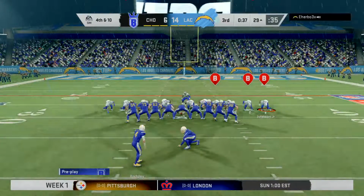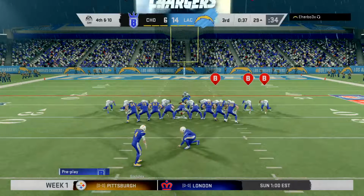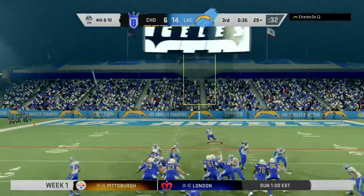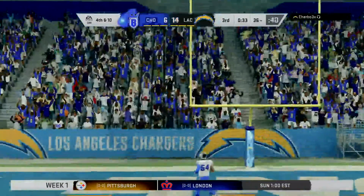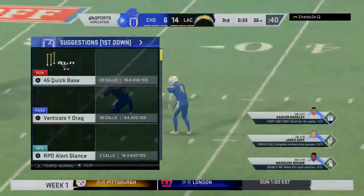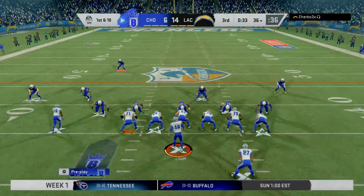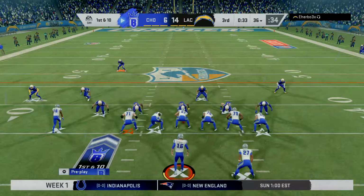So on 4th down, on comes the Charger kicker, Michael Badgley. This one from 46 yards out. That is inches from the upright. It's no good. Wide to the left, and this score will stay right where it is. The offense now at the line, ready for their next drive.